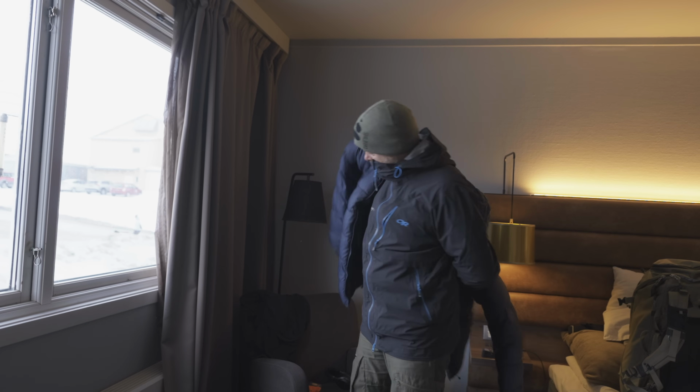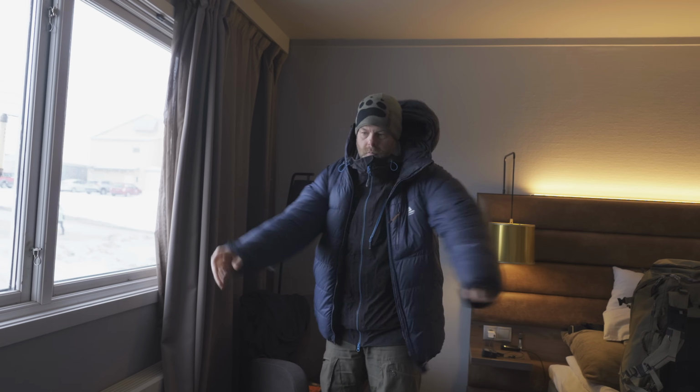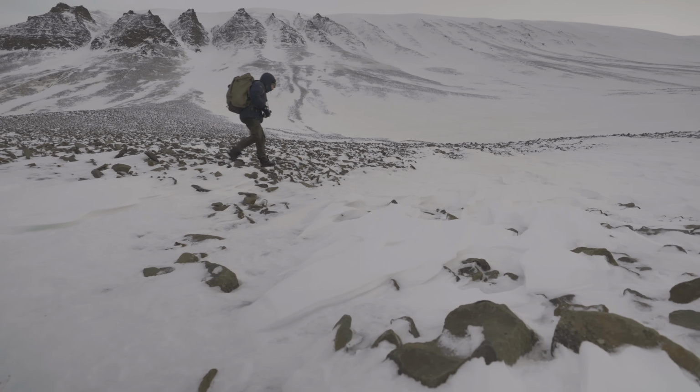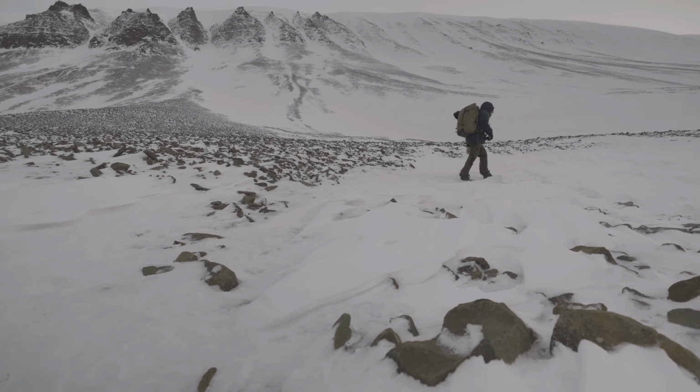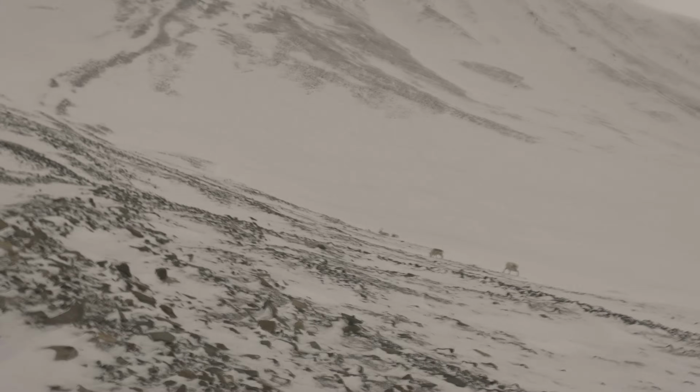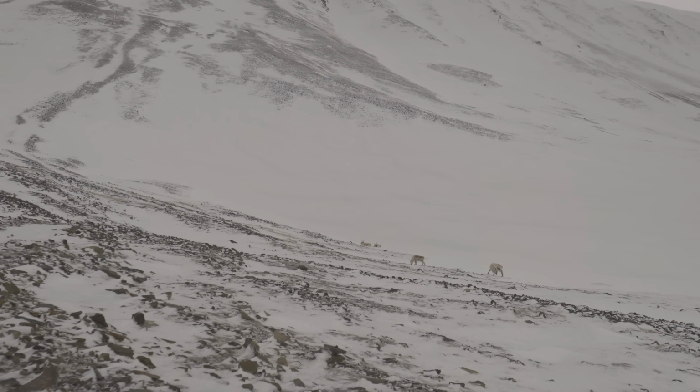We have not lost our hope for the fox. Therefore, we decided to spend a lot of hours waiting for the fox, hoping it will come by us. The plan today is to spend the whole day looking for the Arctic fox again. And as I'm speaking here, you can see the reindeer up the slope there, right about there. And you also got a couple of snow buntings between the rocks, so it's quite idyllic.